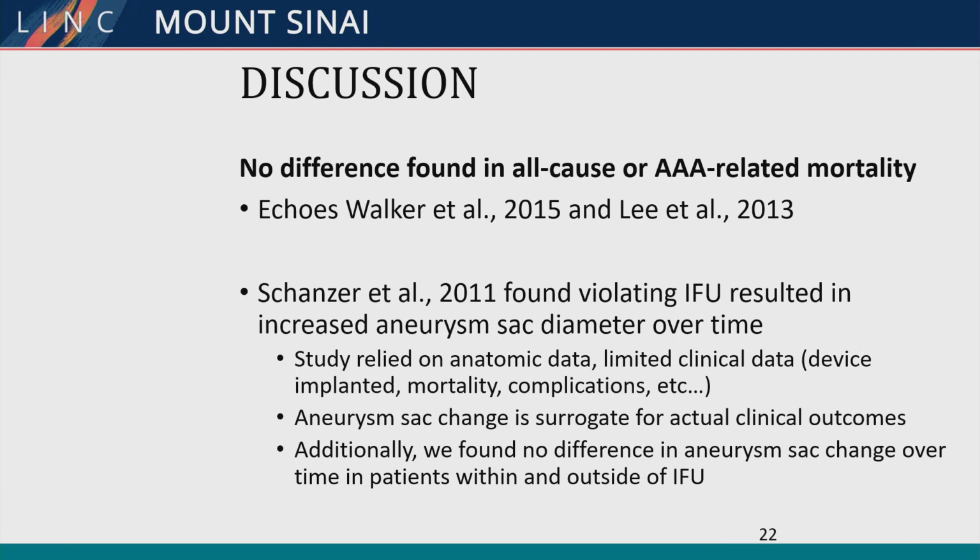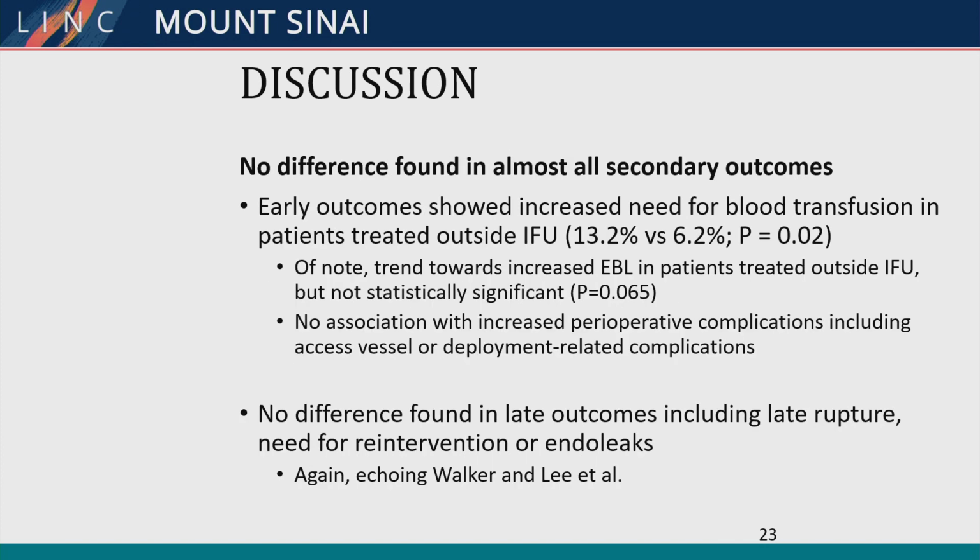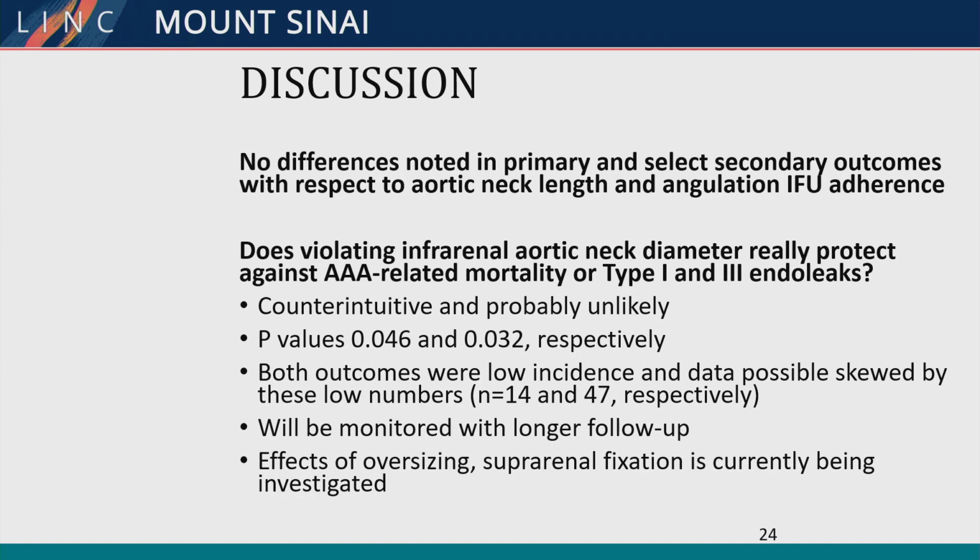Other studies also found no difference in all-cause mortality and AAA mortality. Walker and Lee et al. all found this. Dr. Schanzer mainly found that if you violated IFU, you were more likely to have aneurysm sac enlargement, which acted as a surrogate for future aortic-related complications. I'll end with that since we're over time. Thank you so much.